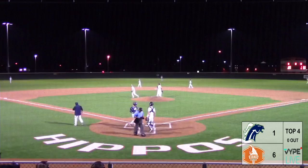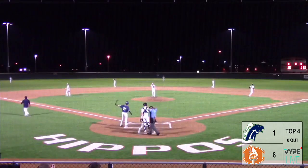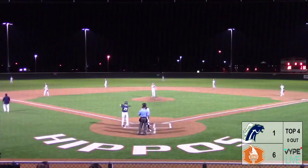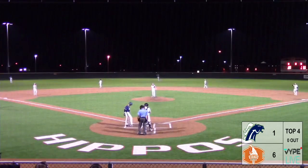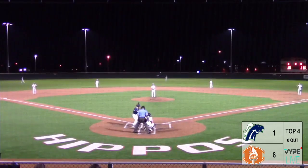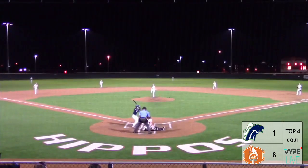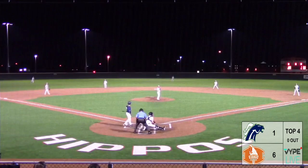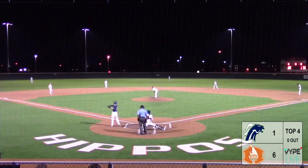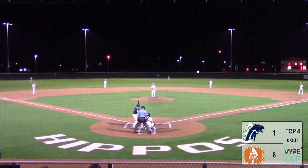Top of the fourth inning, Mavs looking for a couple of hits, a couple of runs. Leading off will be the catcher, Lance Balius. He'll be followed by Jack Goins and James Morio. Balius had a sac fly in the first inning that scored the only run so far for the Mavericks back in the first inning. He looks at the first pitch. Ball misses a little bit high, ball one.